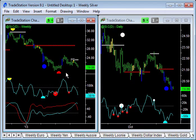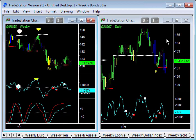I'm not trying to catch a bottom or anything like that here. We just want to see that play itself out and then wait for the consolidation and then the break into a reversal uptrend. But it's starting, from what I'm seeing on the blue professional bars on the daily charts, to get interesting. So let's keep watching that. Okay.